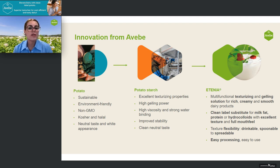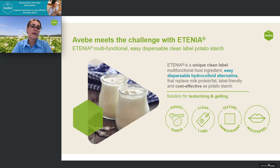hydrocolloids, together with maintaining the required known familiar textures. The texture is really flexible, so we can differentiate with the textures, and it is really easy to use. Therefore, Etenia is a solution for texturizing and gelling, uniquely coming from a potato starch. It is clean label. It is providing texture improvement with easy to use aspects like easy dispersibility. And it is even improving mouthfeel and creaminess of the dairy products.